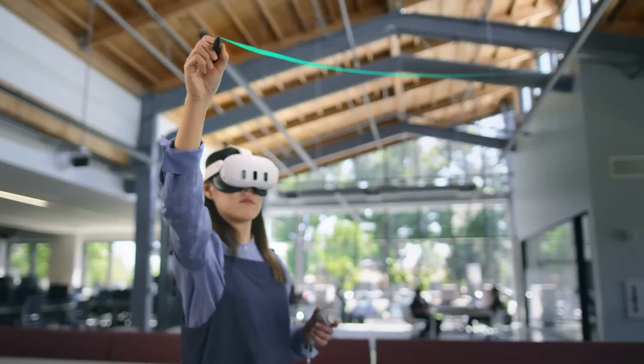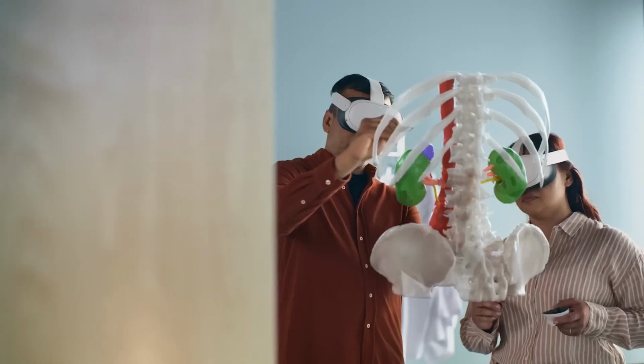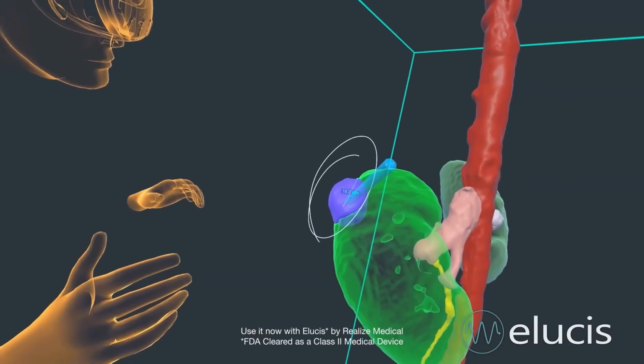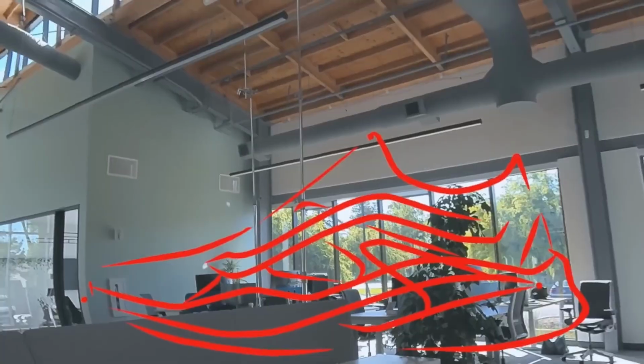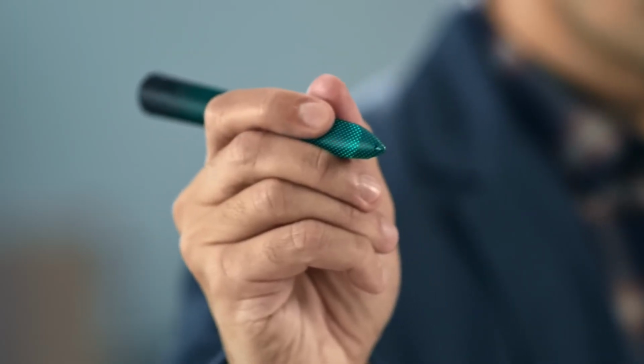To start off, Logitech is releasing the MX Ink Pen, which is going to be a virtual reality pen that works with the Quest 3, 3S I would assume, and I think even the 2. And it's looking to be really cool. It's going to work kind of like a digital pen would on a digital tablet, but in VR, and can actually flow through VR space and kind of work as its own controller.